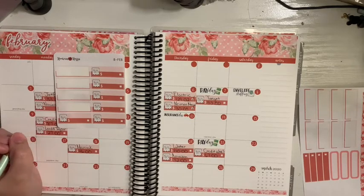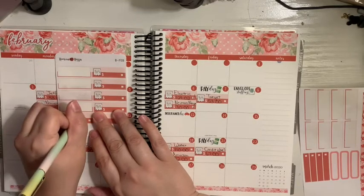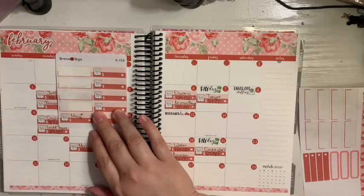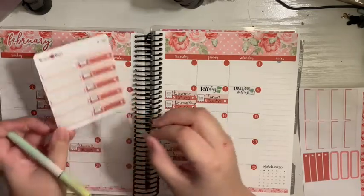So the next one I have is Macy's, which is due on the 25th. And it's usually $27. And I'll just put that on the 24th because there's not going to be enough room.